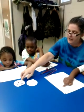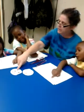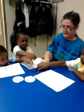All right. Do I have 2? Yes. Okay. 1, 2. 2. Good job. Can you draw what 2 cookies looks like?